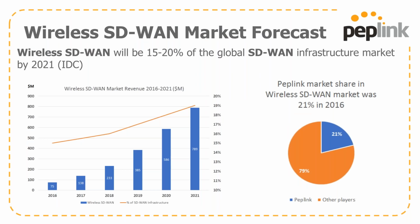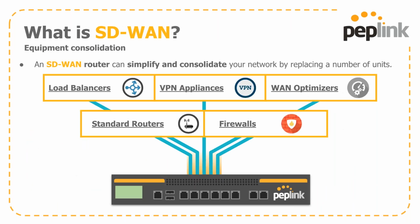Wireless SD-WAN solutions are expected to grow to about 15 to 20% of the global SD-WAN market by 2021, according to the IDC. And currently, Peplink is holding 21% as of 2016 of the wireless SD-WAN market. Well, what is an SD-WAN? First off, it allows you to be flexible by consolidating equipment. An SD-WAN router can simplify, consolidate your network by replacing a number of other pieces of equipment on the network, load balancers, VPN appliances, firewalls, etc.